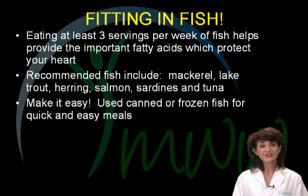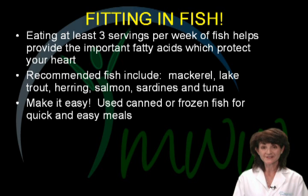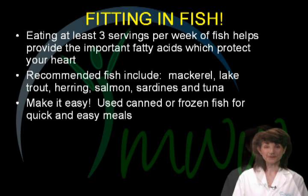A variety of fish such as salmon, trout, herring, sardines, and tuna are especially healthful, but all fish and shellfish are great choices. Have canned or frozen fish on hand for quick and easy meals. For example, canned wild salmon is easily available, and with some salad greens, a vinaigrette dressing, and whole grain bread, you have a delicious and healthful dinner in just minutes.